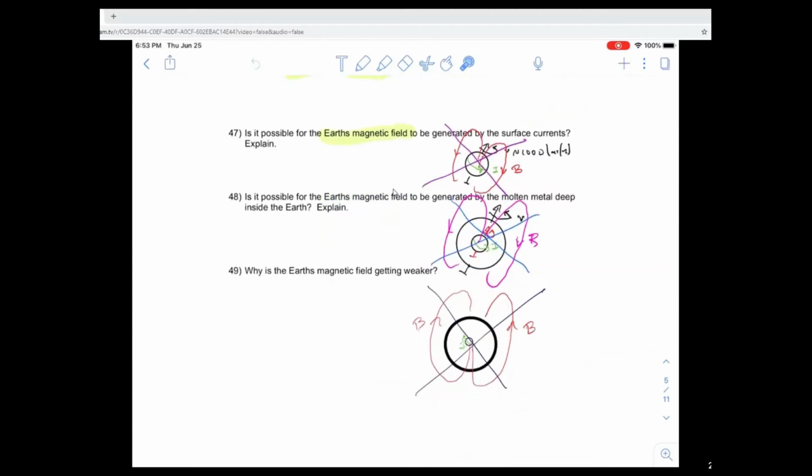The surface of the Earth is negatively charged. By the spin motion of the Earth, you get surface currents. Earth is spinning on its axis at roughly 1,000 miles per hour. It would cause a magnetic field in the opposite direction of the Earth's magnetic field. So this explanation will go.